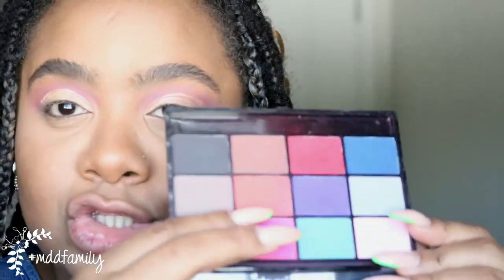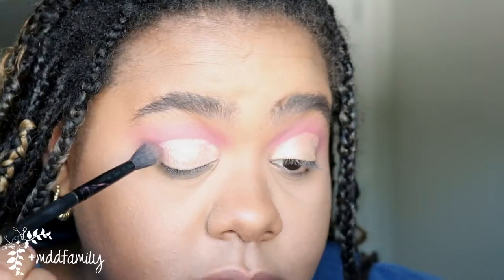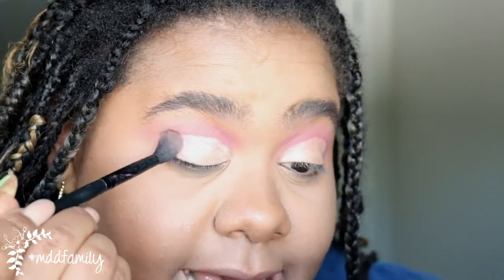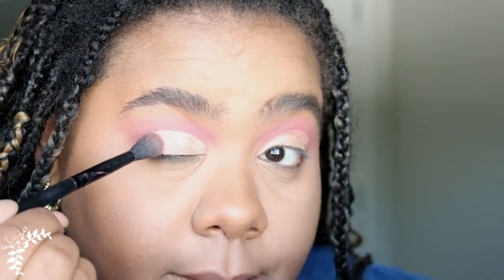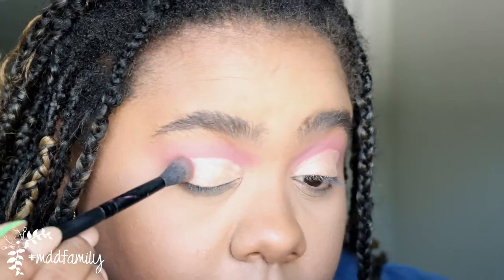Now it's time to blend out the outer corners and really make this look come together. So on the outer corner, I want to incorporate some more color. So yes, I'm going back into the Modern Matte palette, and we are actually going to be going into this orange color right here. I'm just going to tap it in the outer corner. So I'm not really blending, but I'm just tapping it in the outer corner.